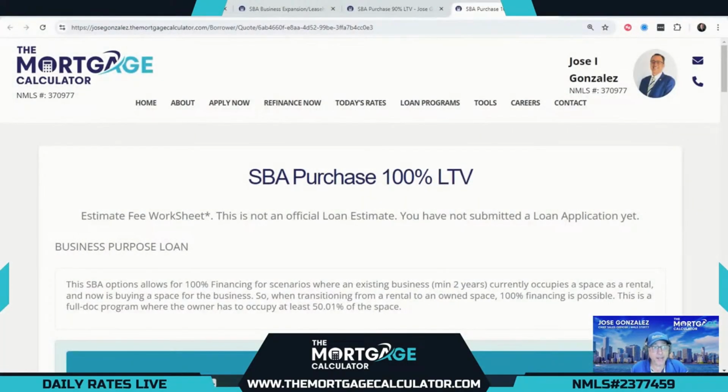As Nick was mentioning, SBA is also based on a variable rate, right? It's based on the prime rate plus a margin. Margin can be anywhere from 1 to 3 points, depending on the risk associated with the transaction, and also depending on what the borrower negotiates with their lender.